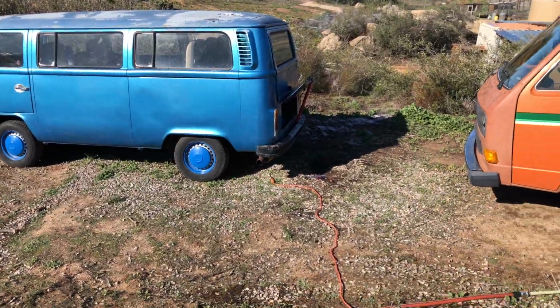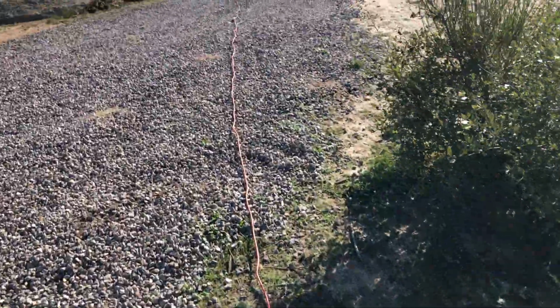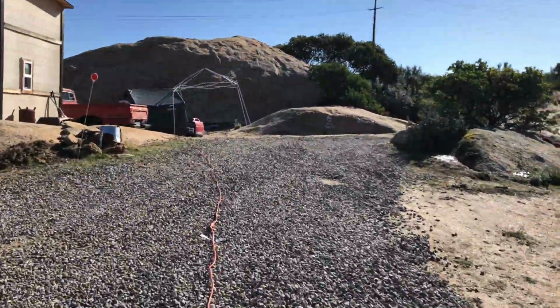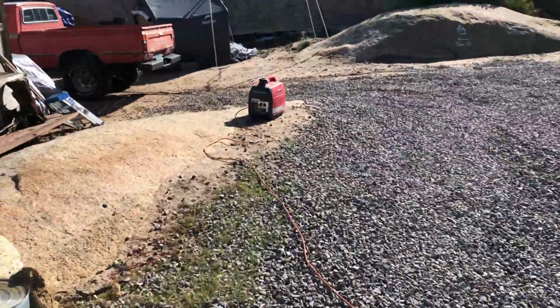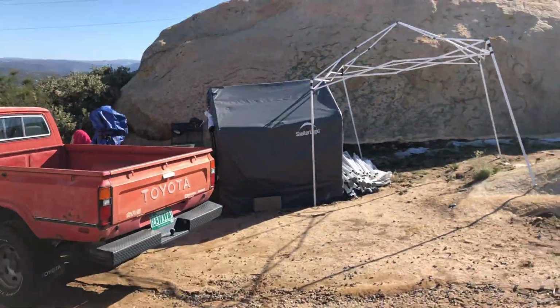All right, guys. Well, it looks like the blue bus battery is dead at the moment. So I hooked it up to the battery charger on a long extension cord up to the Honda Jenny. And yeah, this is how we do it when we're living off grid. Try not to suck all the solar power.